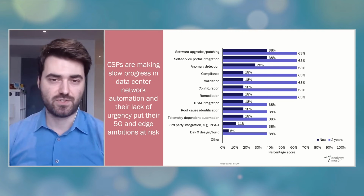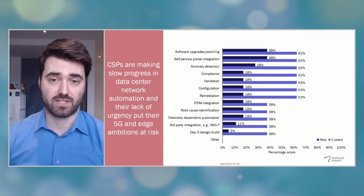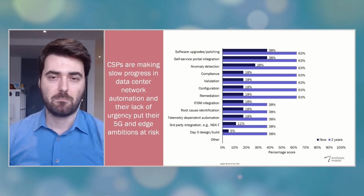So when we look at these results, we see that CSPs have made some strides in automating relatively straightforward areas, such as self-service portal integration and software upgrades and patching. However, many key operational processes, such as configuration, root cause identification, and change validation, all remain highly manual today.